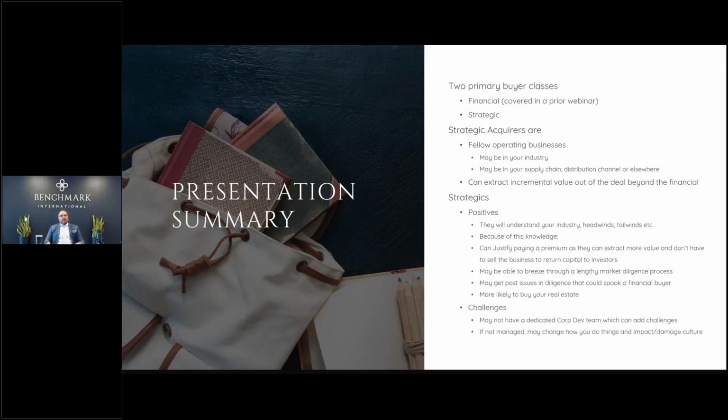Can you unlock some incremental value? Strategics, in terms of a deal, bring some real positives. They're going to really understand your industry. They're not going to require being sold on the industry. They're already in it. They know it. They understand the challenges ahead, some of the tailwinds that are going to help along the way. They understand the macro environment, the micro environment.